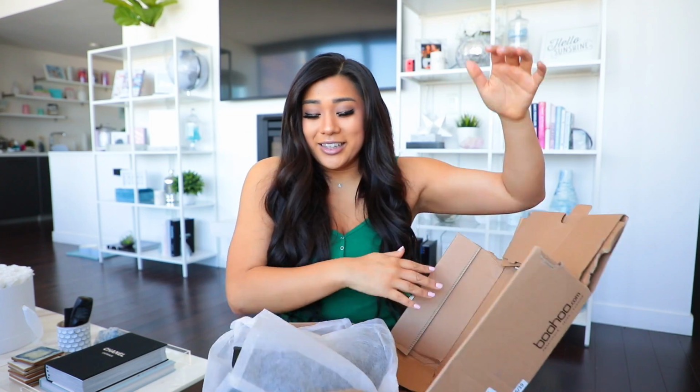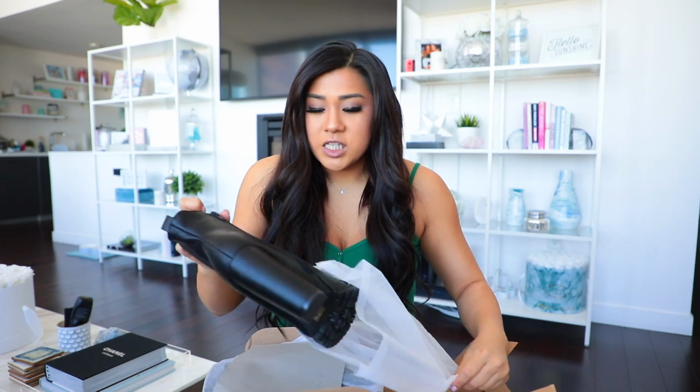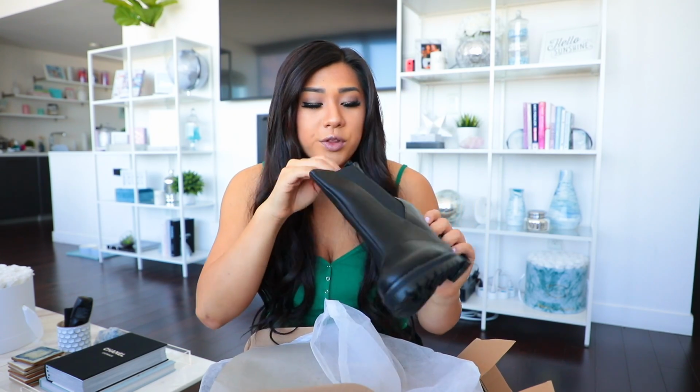Next up, I love me a black booty, especially ones like this that have the rubberized bottoms because they make it so much more comfortable. I'm actually gonna wear these all the time. And there's a platform hidden in here, so it makes it easier and more comfortable to walk in, and I just love it. I got these black booties to wear. Shout out to Shay for wearing them so that I could use them too.